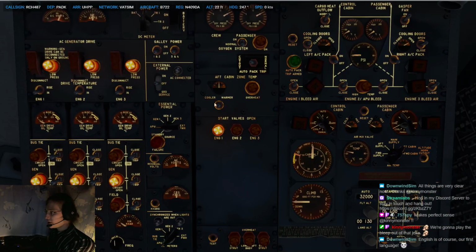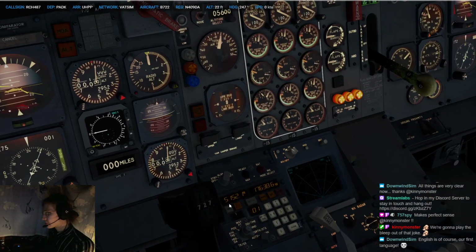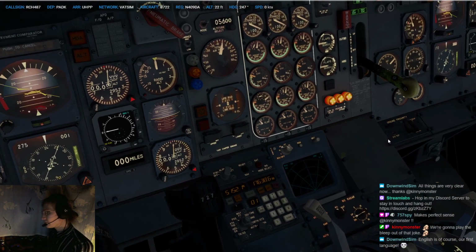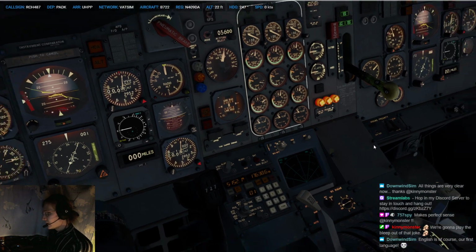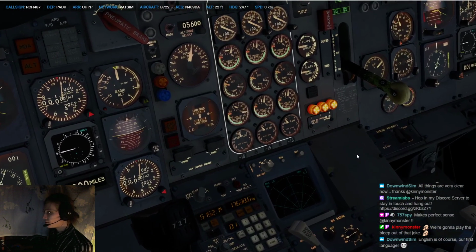Ground open, engine start valve open. And we got this spool up. We got 20. Introduce the fuel.